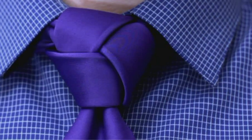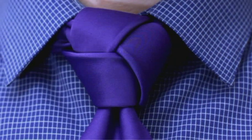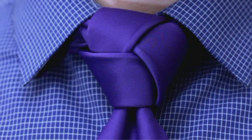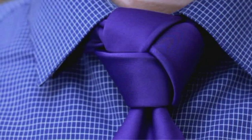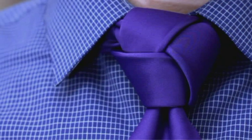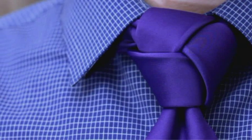Trinity Knot. This more recent innovation is named for sharing a resemblance with the Celtic triquetra, and is probably the most similar to the Eldredge knot in its construction, taking 13 separate steps to complete. It also uses the small end as the active end like the Eldredge, but is initially tied rather loosely until it is pulled tight at the very end of the process. When completed, this large asymmetrical knot is sure to draw attention.